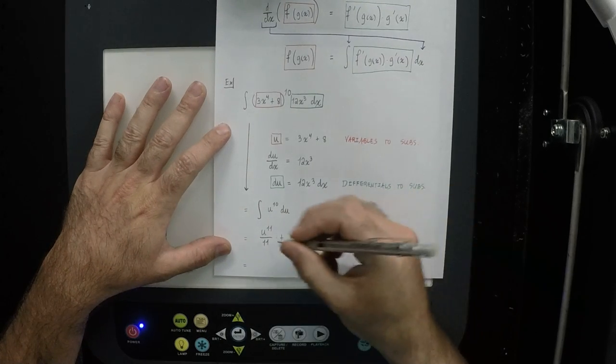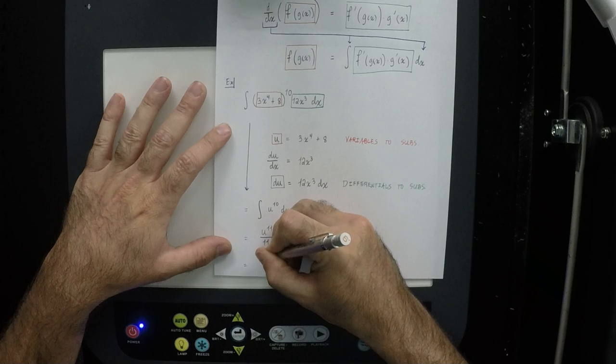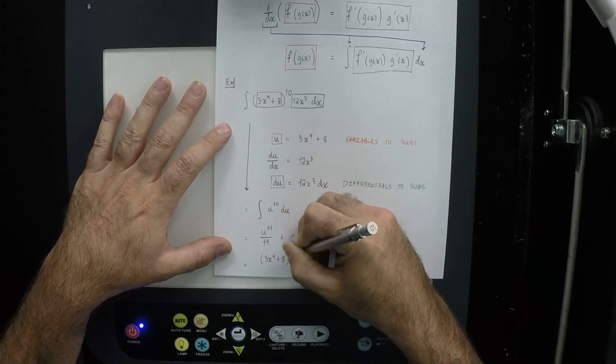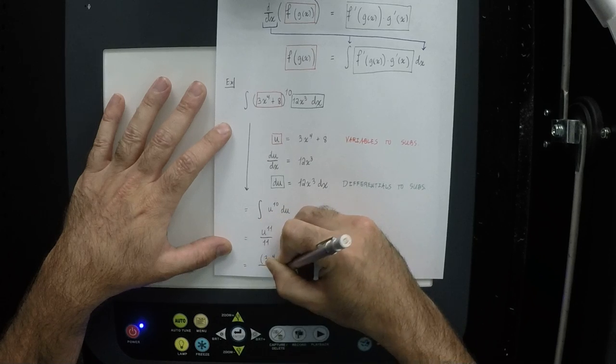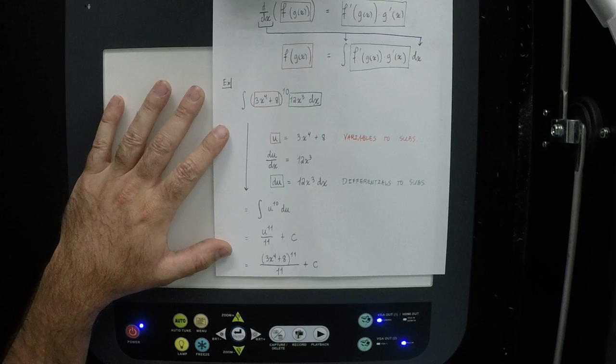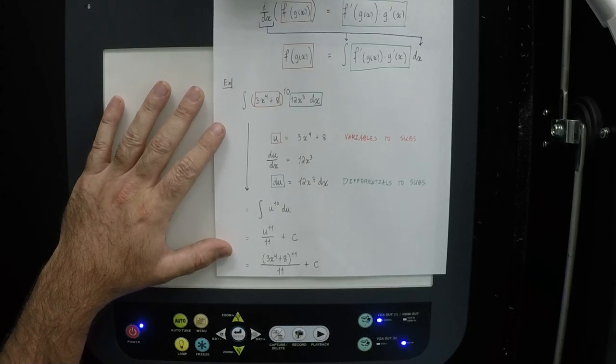So the answer to the question is (3x^4 + 8) to exponent 11, and then divide that by 11, and then add C. And this is called a variable differential substitution.